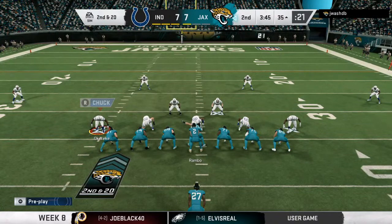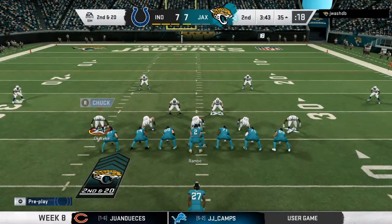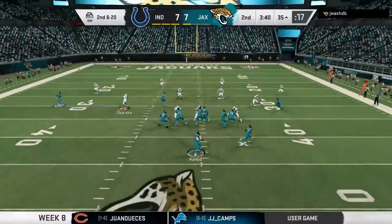Bravo. Hey, Mike's 50, Mike's 50. Let's go. Be careful. Looking to throw.